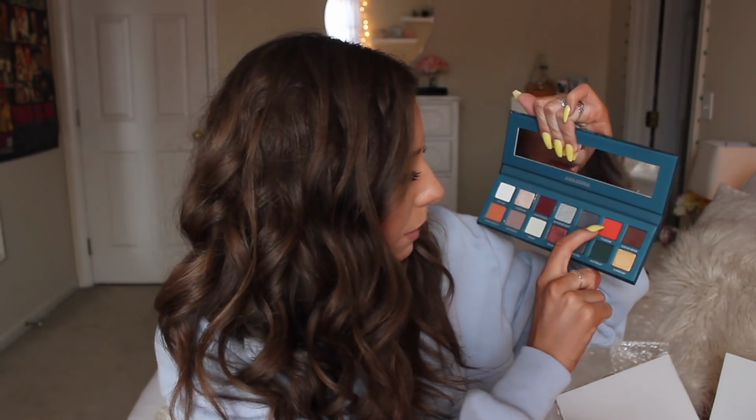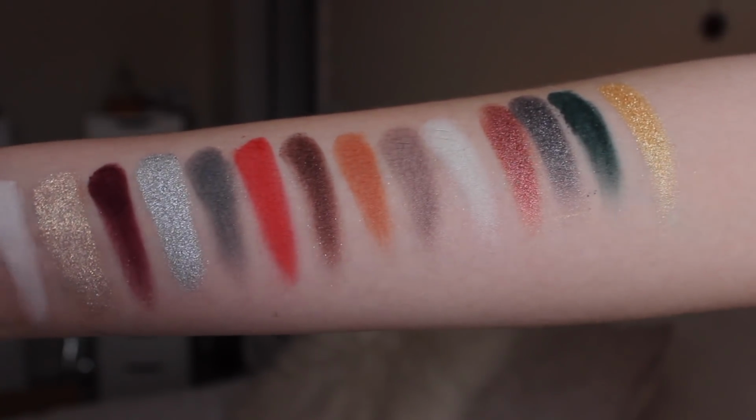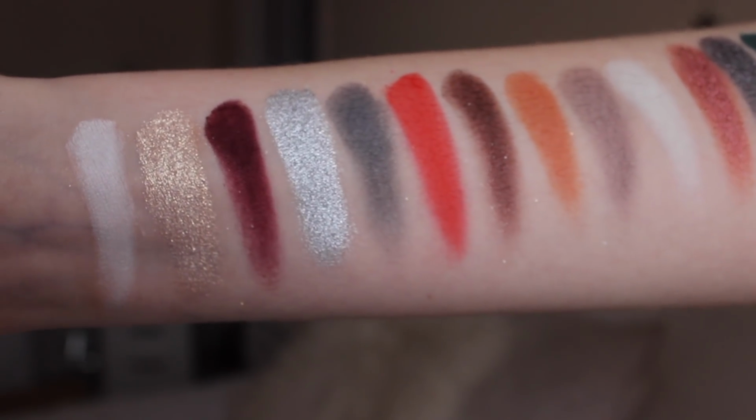This toucan color up here is super cool, that bright red color. The starbeam color is really, really pretty. I love that color. And same with the sunbeam color. I really like this palette.